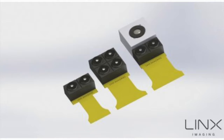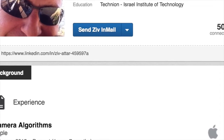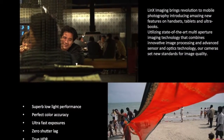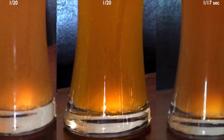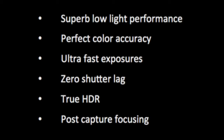Now, fast forward a few years, Apple acquires an Israeli company called Linx for $20 million, and they specialize in multi-camera arrays. And in fact, their co-founder is still working at Apple as an engineer to this day. So why is this of note? Well, remember, Steve wanted Apple to work with Lytro, and one of the things that Linx specializes in, post-capture focusing, is one of the things that makes Lytro special. But Linx has a whole lot of other things in its portfolio that make this acquisition exciting.